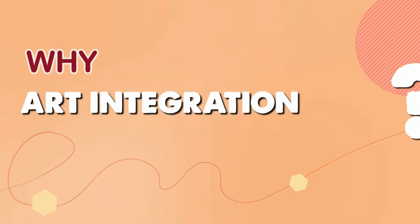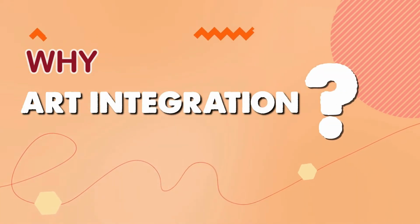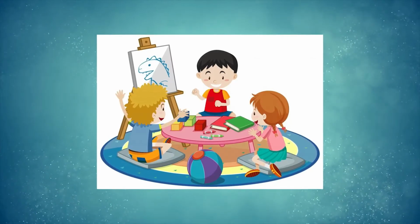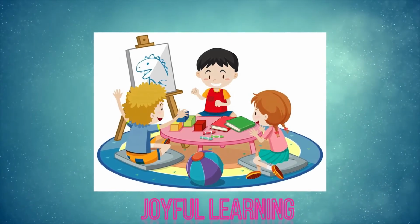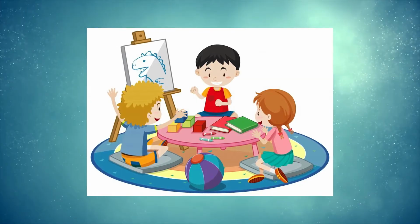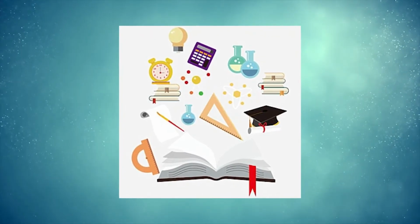Now, you may want to ask, why is art integration important, or what is the rationale behind art integrated learning? There are various reasons to support the art integrated pedagogy. The first and foremost being that it makes learning joyful and creative. And we all had discussed that we want to make our classrooms joyful and our learners engaged learners.